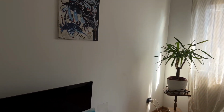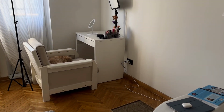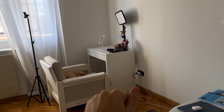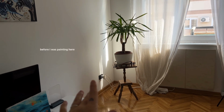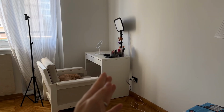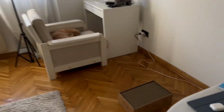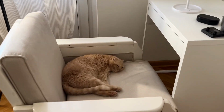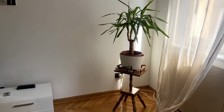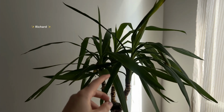So for this time, this part of the apartment is available for my painting studio, and I'm considering to make it in this area or maybe this area. I don't know, to be honest. So now I have here my makeup table. I love makeup, but that's another story. This is my cat belongings. This is my cat. I don't want to disturb him now. And here there's some space, and here's Richard.